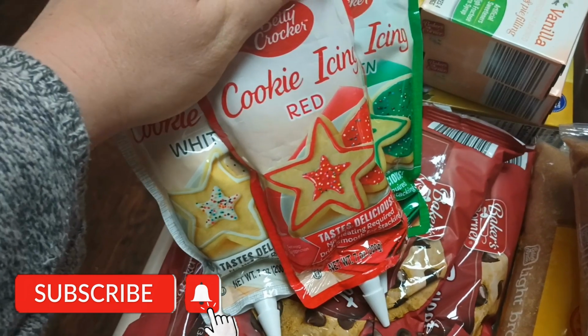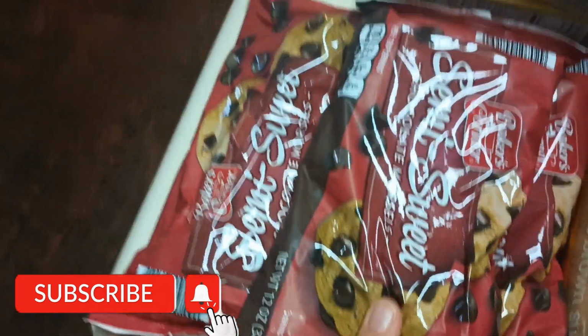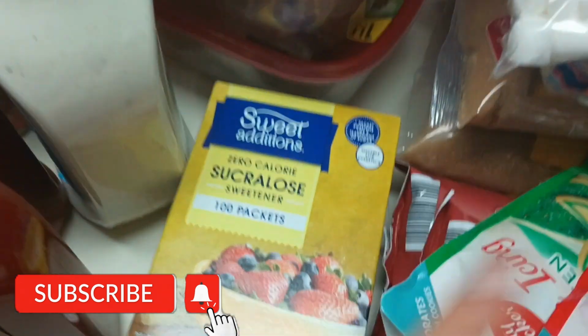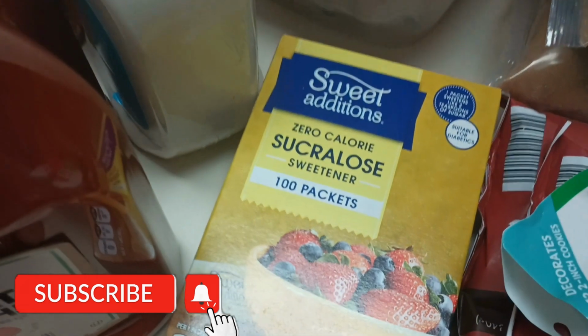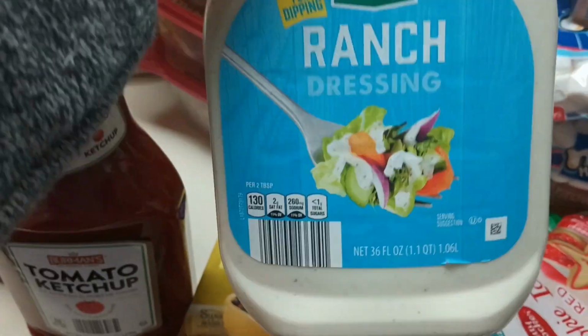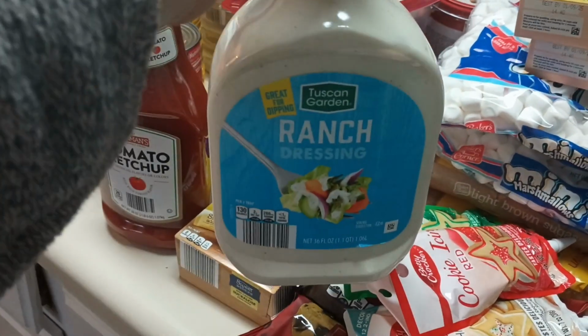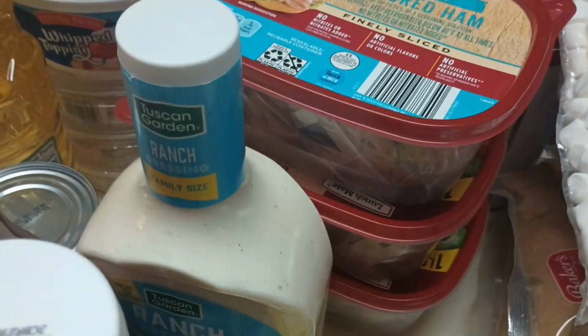Then I also got 3 of the white, red, and green cookie decorating things. I really did not want to pay the prices for these, but we pay for memories, you know. I got 3 packs of chocolate chips. I got 2 things of vanilla pudding because my hubby is making banana pudding again. And then I got some Sweet'N Low packets, 2 things of ketchup, this big old thing of ranch. If you watched my haul last month, you saw that I found out that they sold it in bulk size. That size lasted us the whole month. So that was awesome. I knew now that I only need to buy 1 for a month.